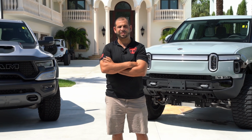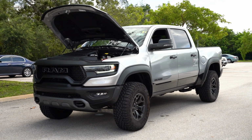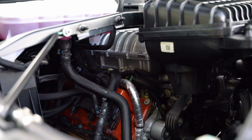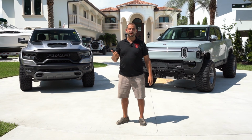Behind me is two of my favorite trucks. The one on the right is the Dodge Ram TRX. This is Dodge's answer to the Ford Raptor, right? But it's the high horsepower, way bigger answer to it. This thing has a 6.2 liter supercharged V8 and it's putting out 702 horsepower. It's the fastest production pickup truck on the market.